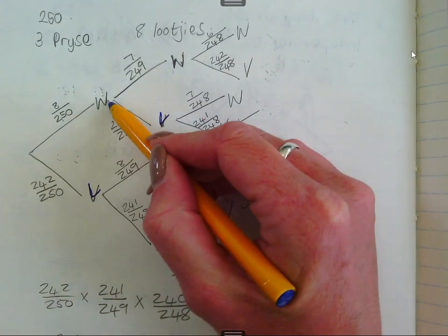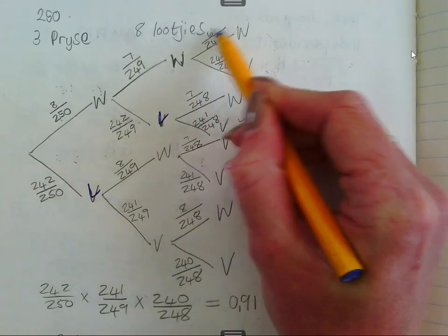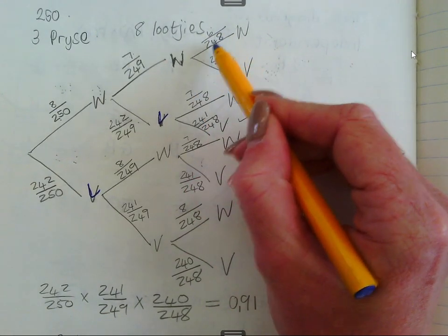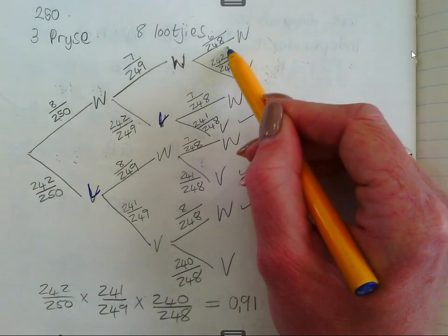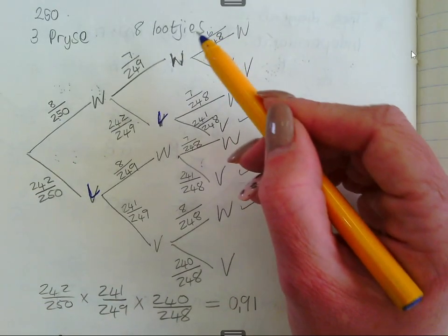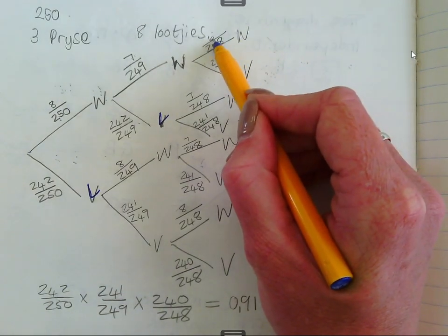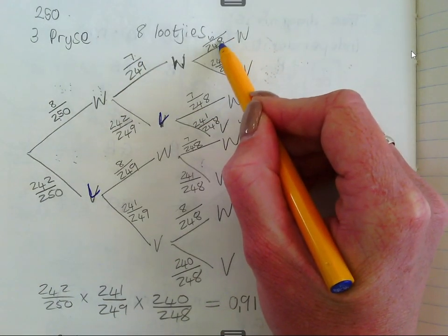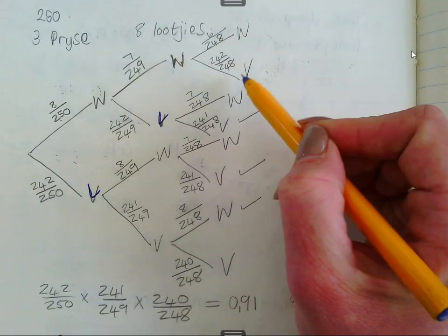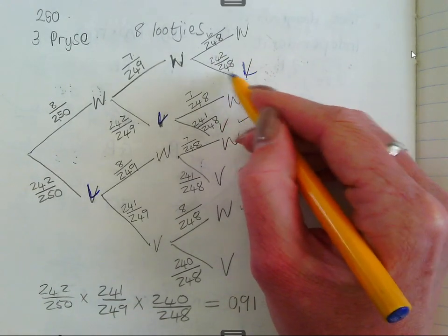If you won the first prize and you won the second prize as well, how many tickets will be left with your name on for the third prize? 6 over 248. Because 2 tickets have already been taken out, both those tickets had your name on it. So you started with 8, now left with 6. The chance of not winning, of losing, is going to be 242 over 248.